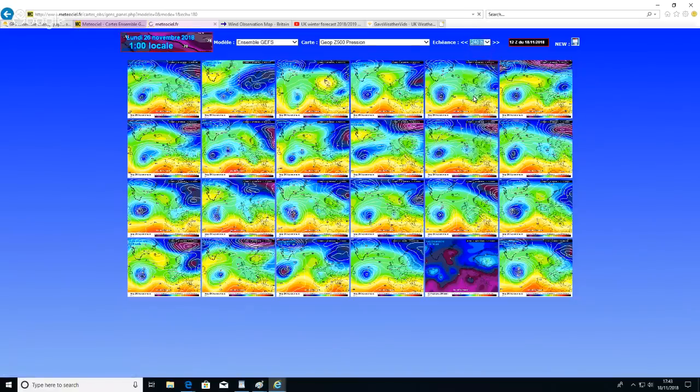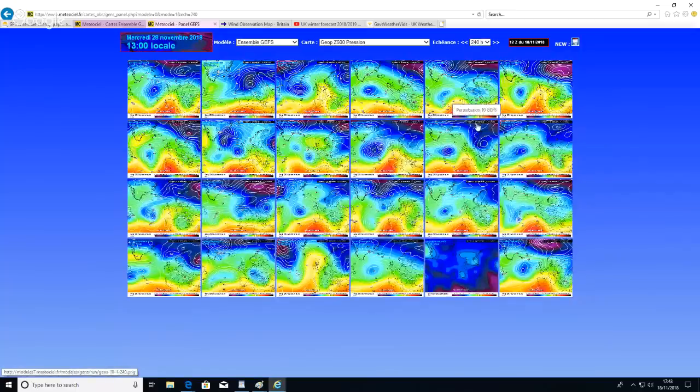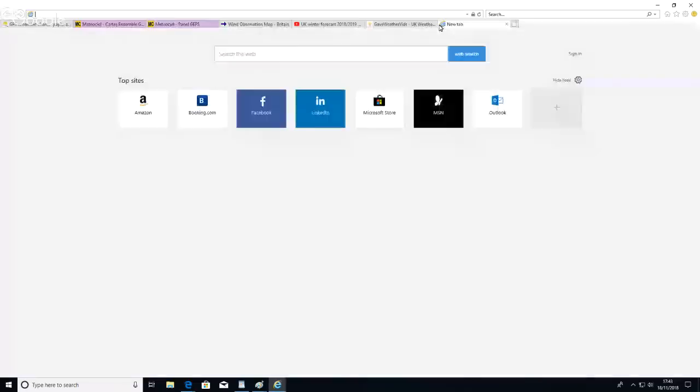Quite something. It's a little bit curious to see how this is developed by 240. Not a huge signal for substantial cold, but like you say, things could change. Do you want to have a look at the ECM ensembles? Yeah, that's a good idea. Okay.